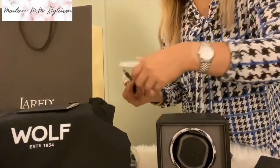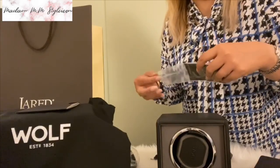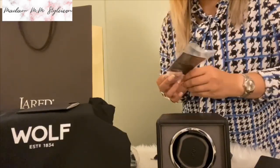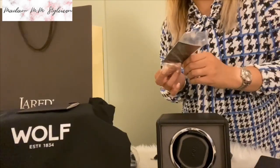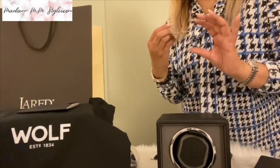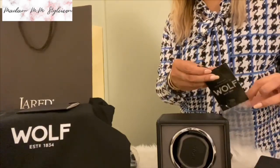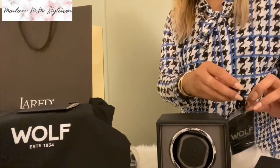So when I first got my Rolex, I used my husband's watch winder first. I don't want to store it in the box, so I stored it in his watch winder. But the next day we had to get my own watch winder. I'll have my husband figure out how to use this one. But for now, I'm gonna use the standard cord that comes with this one.